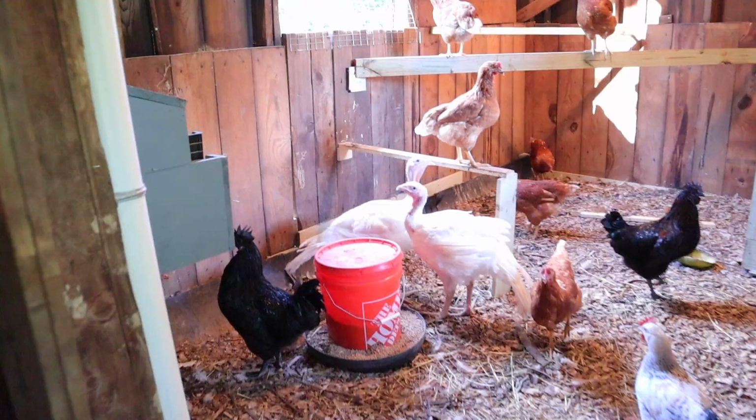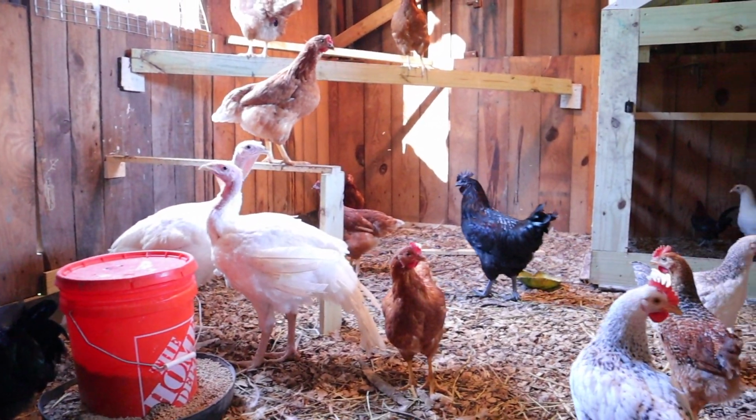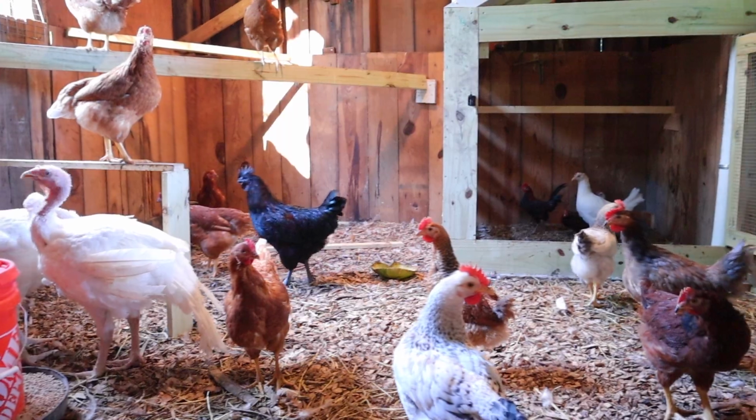Raising a flock of a large amount of chickens is honestly really easy, and it doesn't take that much time in your day to do. So I highly suggest, if you don't already have chickens, then you shouldn't be afraid to get them, because they're not going to take over your schedule and be all too time consuming.